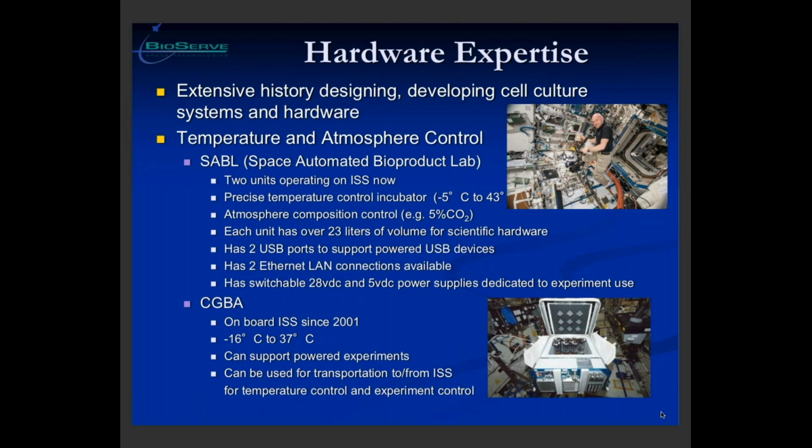We have hardware expertise in-house, as I mentioned earlier, and we've been designing and developing cell culture systems and hardware basically since we started in 1987. We have three, what we call our stable units, up on space station, and these are essentially incubators, like the incubators that you would see in a lab on the ground.